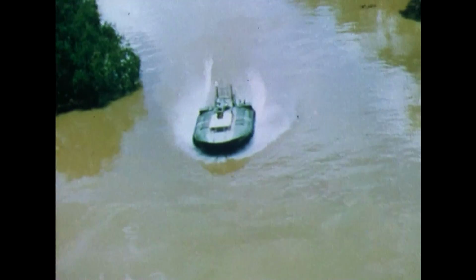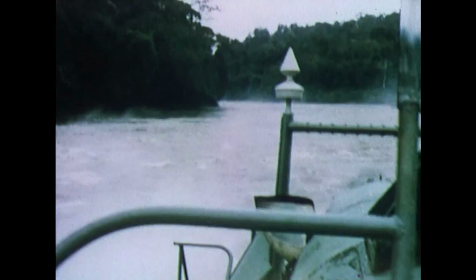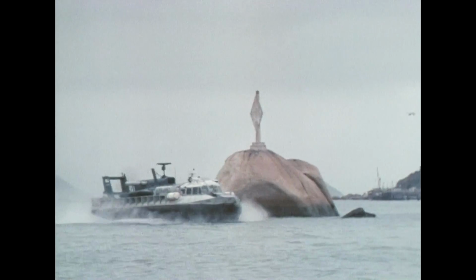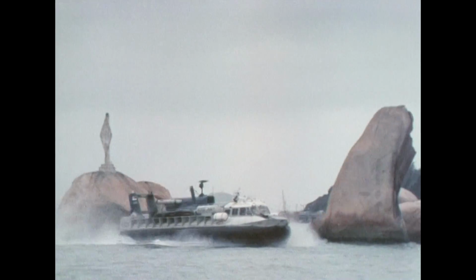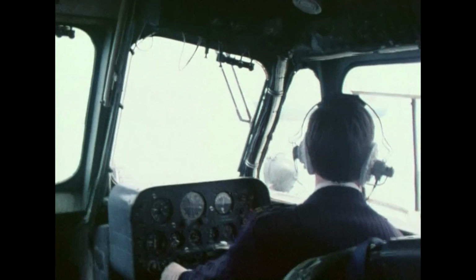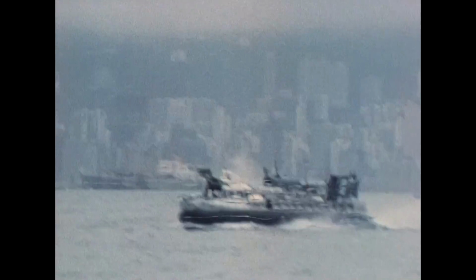In the Far East, the British military used the hovercraft's unique amphibious capabilities to patrol land accessible only by river, navigating rapids with ease, and opening up once impenetrable parts of the jungle. In the Bay of Hong Kong, the Royal Navy maintained night and day hovercraft patrols to intercept and deter illegal immigrants. The presence of these intimidating machines also deterred drug smugglers.